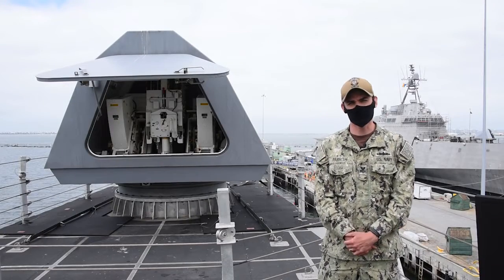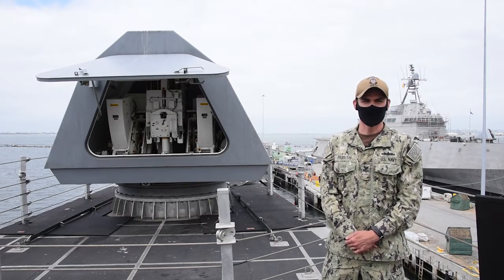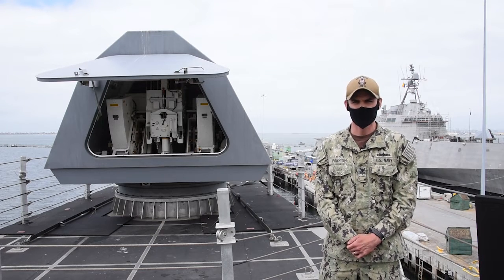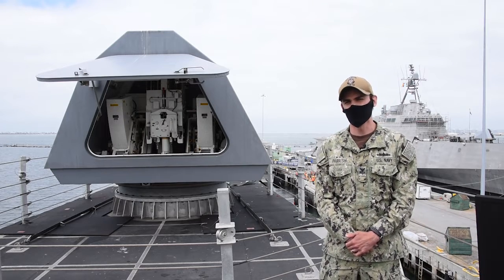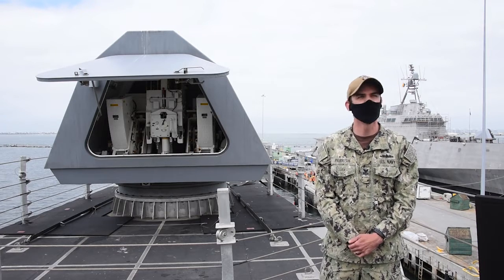Hi, I'm Gunner's Mate First Class GM1 Parrish. This is the 57mm or Mark 110 cannon. It has a maximum range of 9 nautical miles and a maximum effective range of 4 to 7 nautical miles. The entire weapon can hold 120 rounds and can also fire at 120 rounds per minute. And now I'm going to pass it off to ET1 Tao on the bridge.